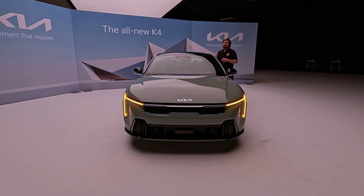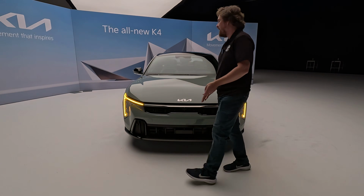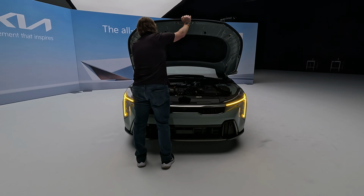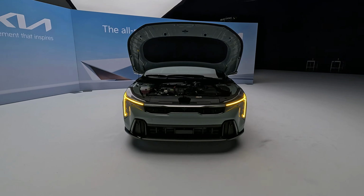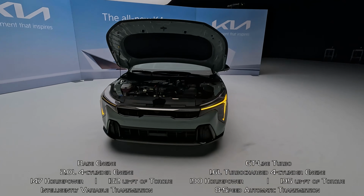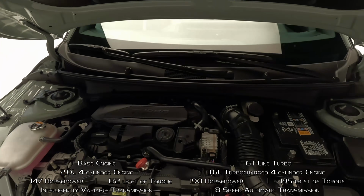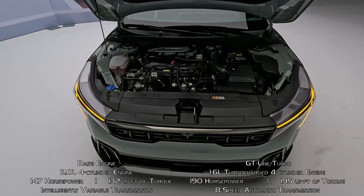This is a pre-production version of the top trim GT Line Turbo, which employs a 1.6 turbocharged engine, well, as you would expect from its name. The other engine choice in the K4 is a 2-liter 4-cylinder. I'll go ahead and put the power numbers on the screen, but this is the one that definitely appeals to me because of the power and transmission, all of which I will put details on the screen and down in the video description down below.